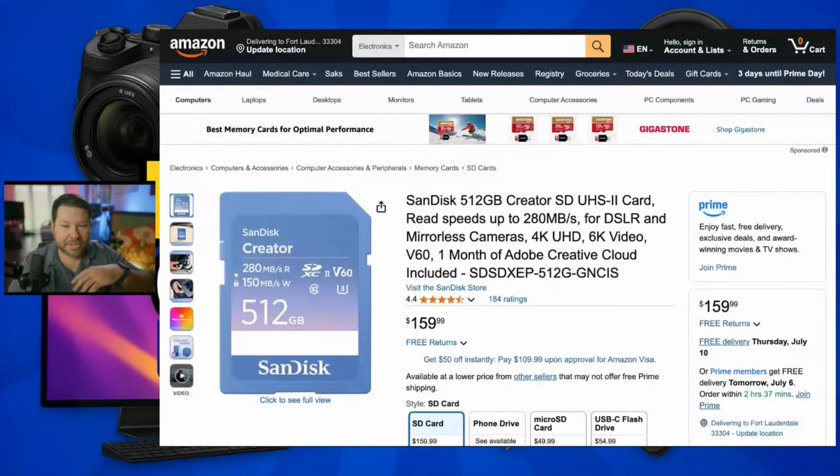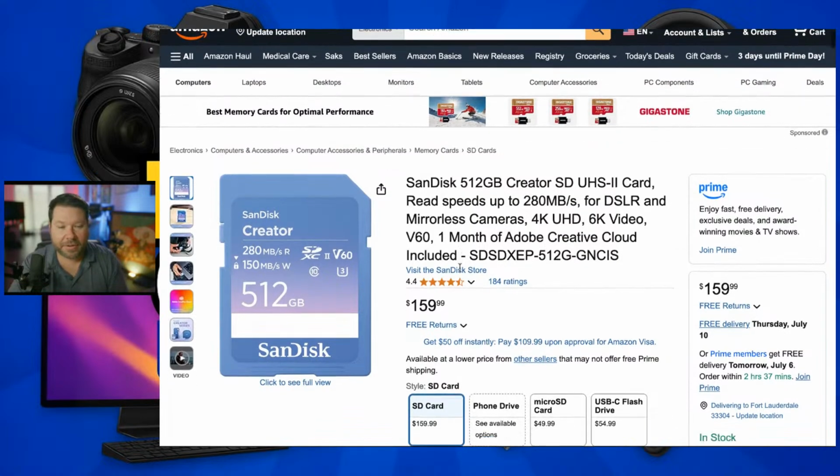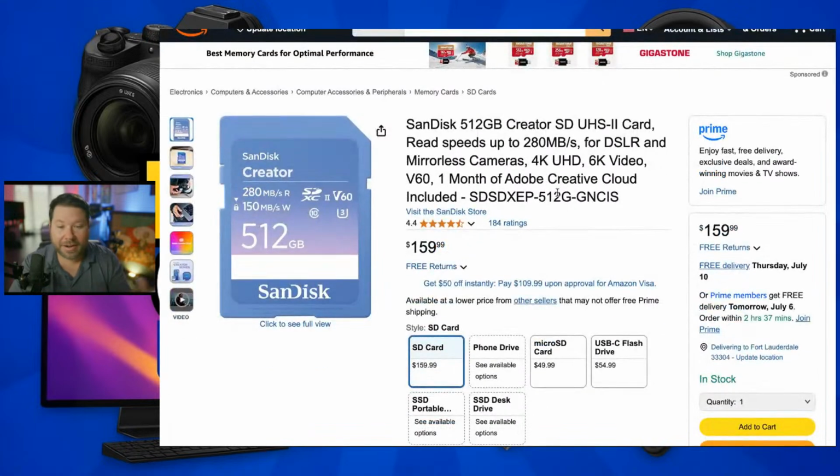Now, Amazon's weird in how they're doing this. To creators, they gave us all the deals beforehand, but you're not going to see the actual discount on the screen, but I want to have it up here to discuss it. So the first one is this SanDisk 512 gigabyte SD card for creators. It's V60. It's going to be around $40 off the price you see here. So it's going to be a pretty decent deal for a lot of memory. And I think that's why this is the first deal. The price is going to be really great, and it's a lot of memory.